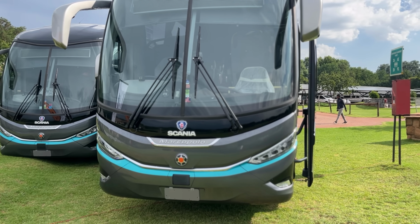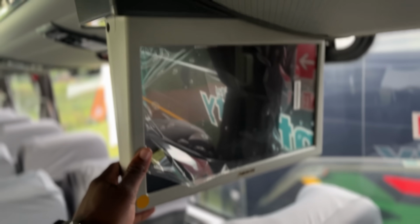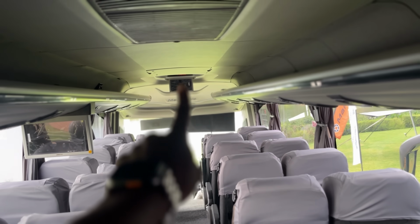So yeah, there's this as well. There's a screen here. So there's one there, right? There's one, two, three, and four.